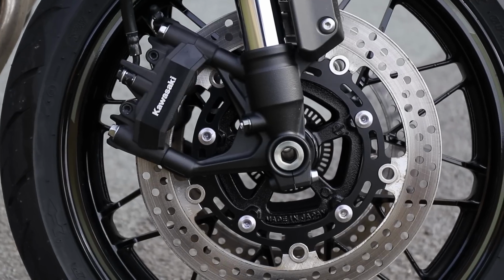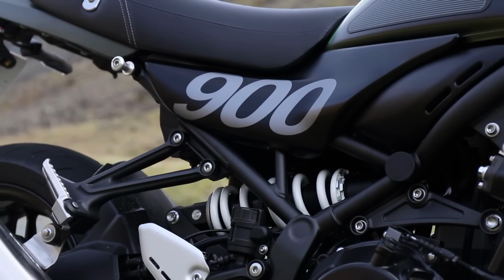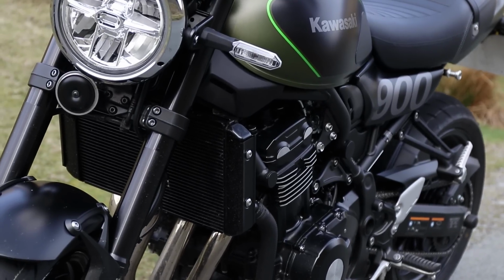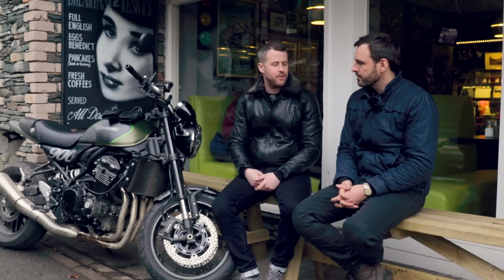I mean, it is adjustable. It's plush though, eh? That's one of the things about the suspension on this. Having ridden the Z1000R and Z1000SX, the suspension's a lot harder on those. This is really balanced. It really fits. The seat, the riding position, everything is balanced.